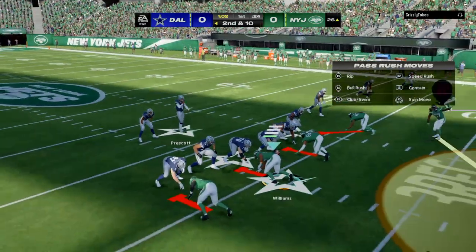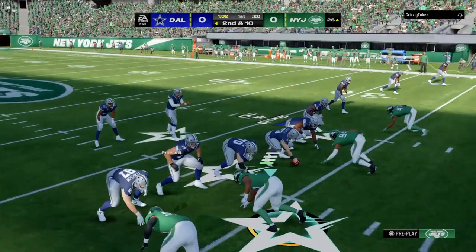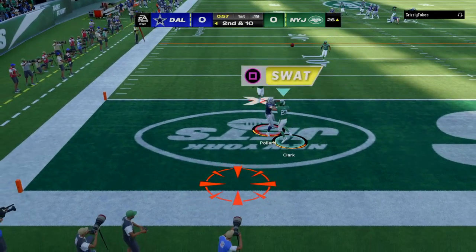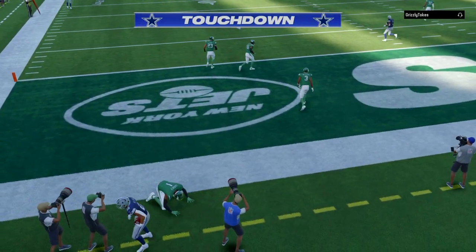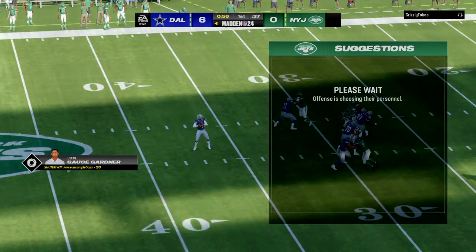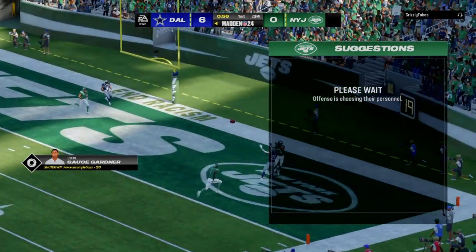Here's 2nd and 10. Now Prescott. Gonna throw deep for the end zone. And this is caught for a Cowboy touchdown. Tony Pollard, 26 yards. And the Cowboys take the early turnover and convert it into an opening touchdown.